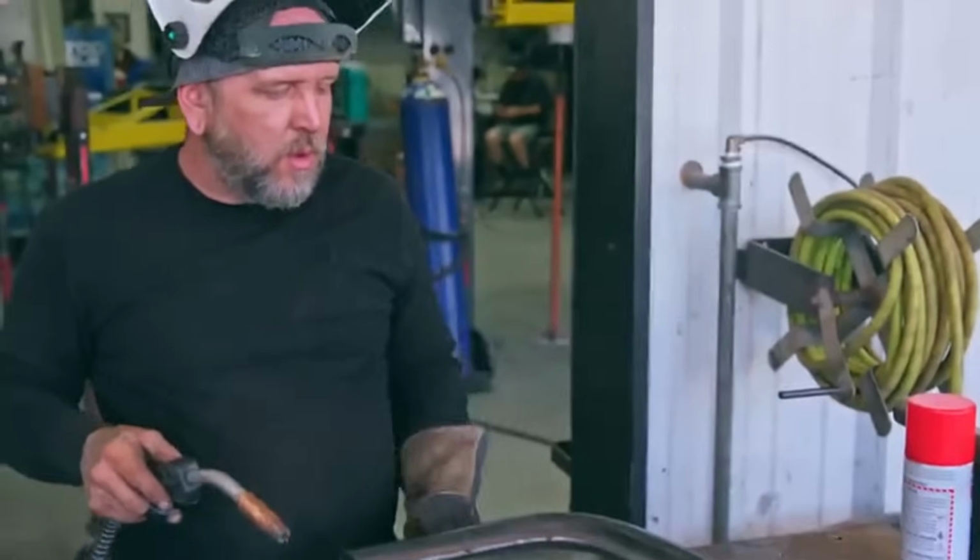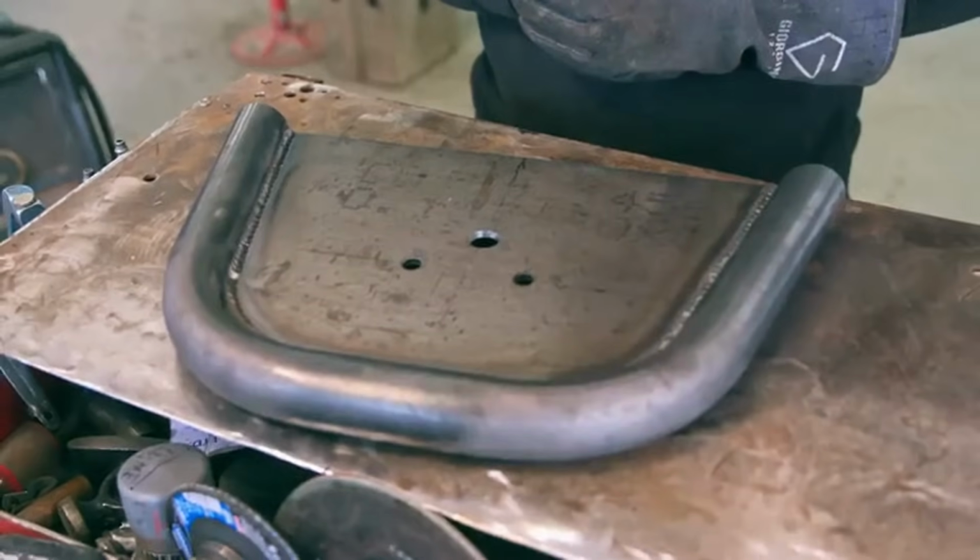All right. Got both the upper bag mounts done. Everything's welded in, so next is go ahead and put them on the truck.